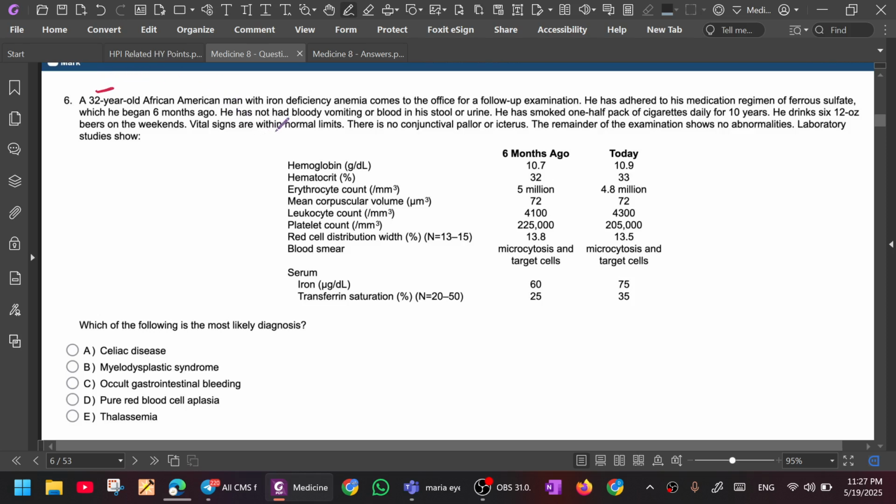A 32-year-old African American with iron deficiency anemia comes to the office for follow-up. He has adhered to his medication regimen of ferrous sulfate, which he began 6 months ago. No blood in the vomit, stool, or urine. He smokes a half pack of cigarettes daily for 10 years. Drinks 12-ounce beers on weekends. Vitals are normal. There is no conjunctival pallor, no abnormality.